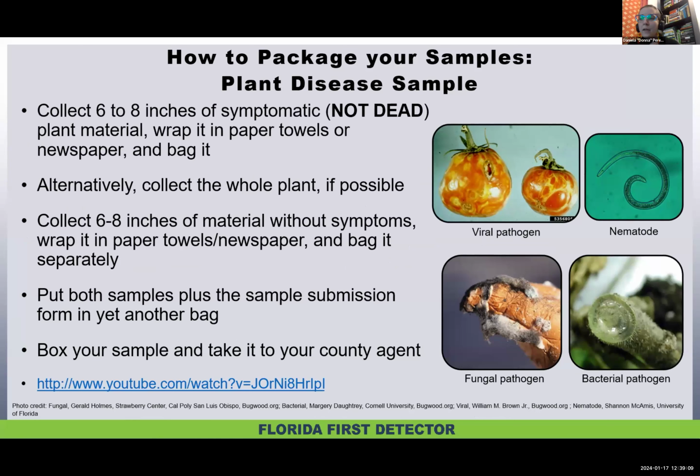When submitting for suspected plant disease, if possible, submit the whole plant and wrap the roots in a separate bag, tape it or seal it off. Then wrap the rest of the plant in paper towels and newspaper to absorb the extra moisture, and place the entire plant in another plastic bag.